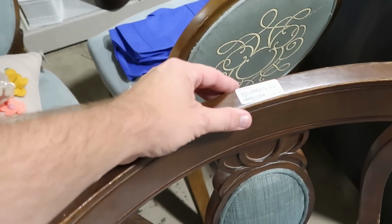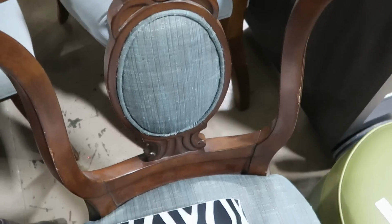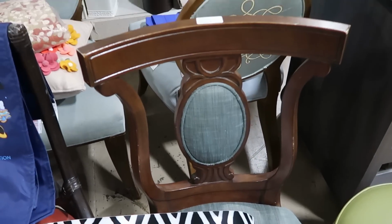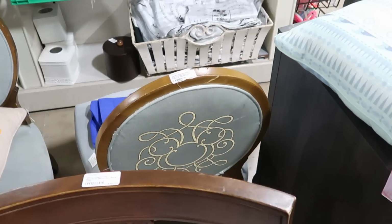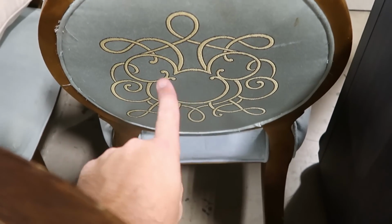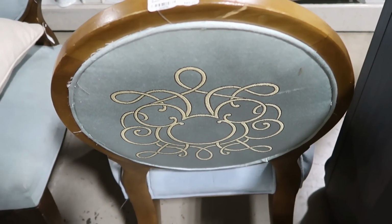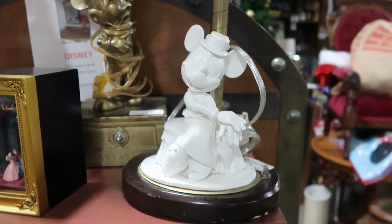This chair here is from Disney's Boardwalk. Actually has Mickey and Minnie on it. It says $165 for that one. And they do also have one right behind it. That's actually from Disney's Grand Floridian. It has the hidden Mickey embroidered there on the back side. $95 for those.